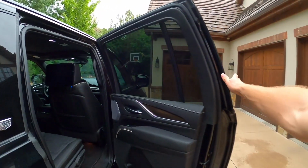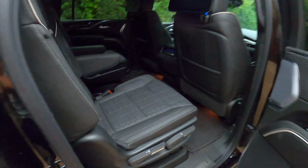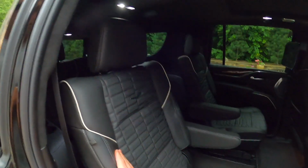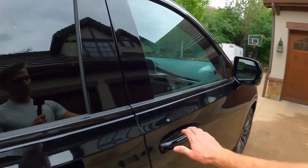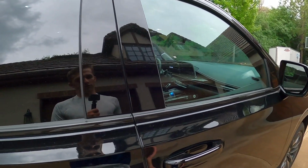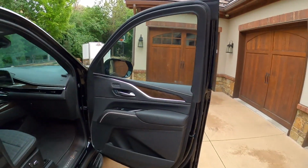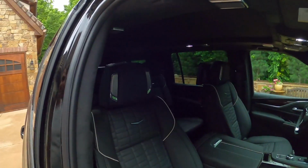Continuing on, same as the other side, and you get the same latch on this side too, as well as the forward and back. This one does also have heated rear seats. One other thing I didn't mention, soft closed doors. Finally, the Escalade gets soft closed doors, which is awesome. To be expected at this price point.